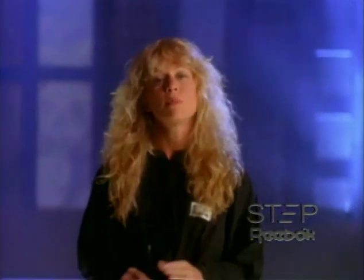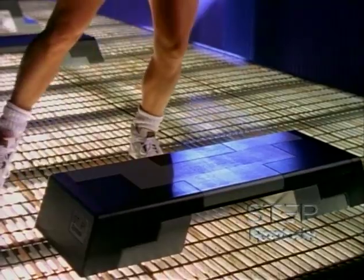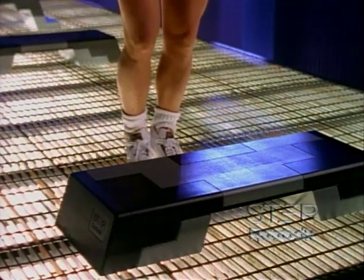Now, during the workout, we'll be doing some combinations that include a soft jack. The low impact version of this will be side to side step. So if you don't wish to do the jack, you can do this step instead.